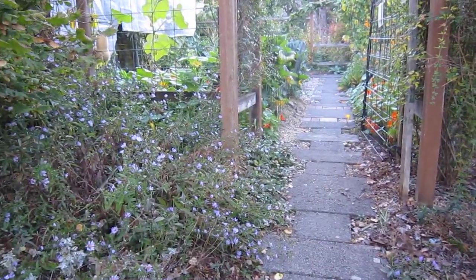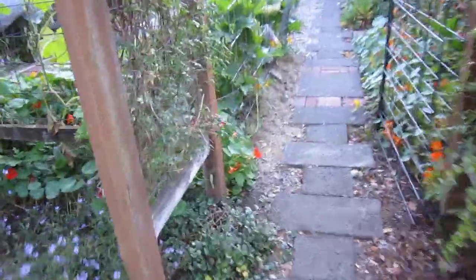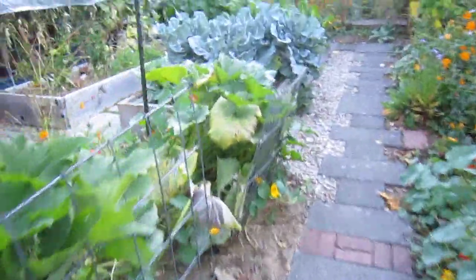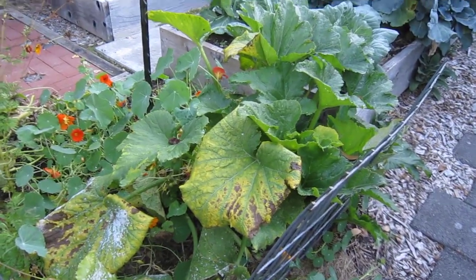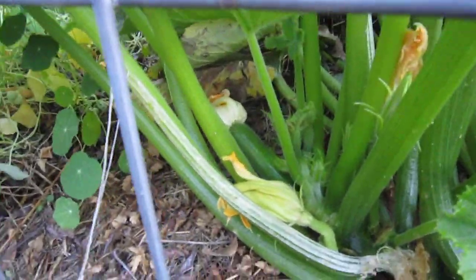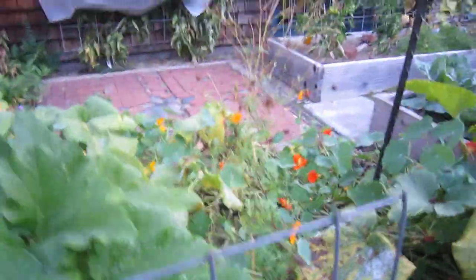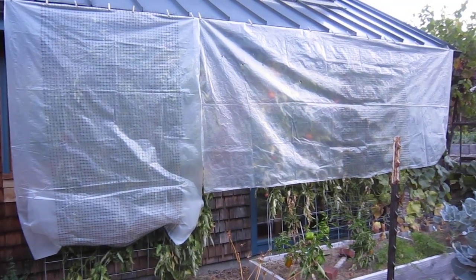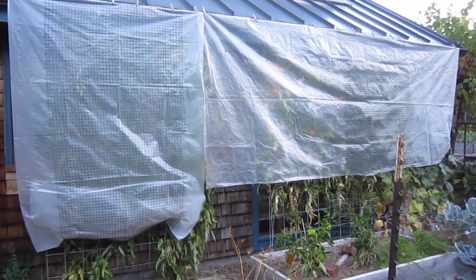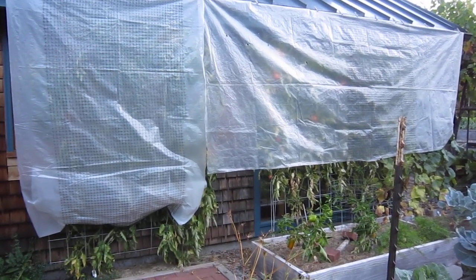Then looking into the vegetable garden here. So the zucchini plants are starting to look a little tired now too, but they're still producing zucchinis. Here's a little one coming up right there, so maybe for a few more weeks. And now I've put the plastic up over my tomatoes and cucumbers here to create kind of a greenhouse effect on the south side of the house, to extend the season for both the tomatoes and the cucumbers by another few weeks maybe.